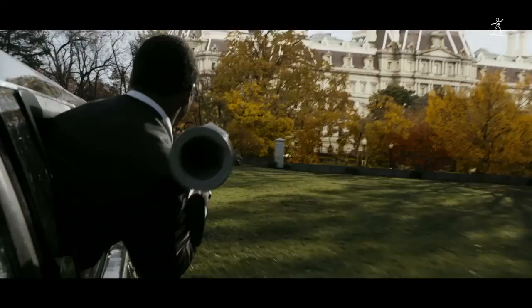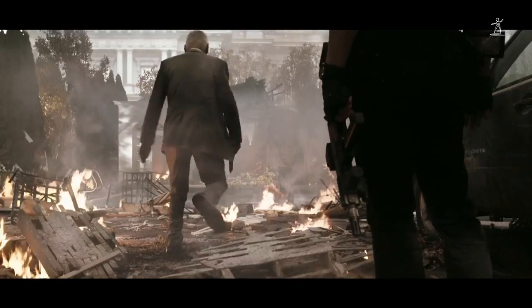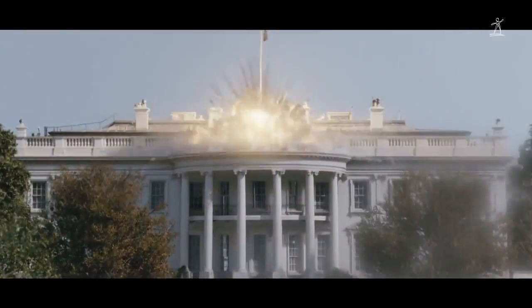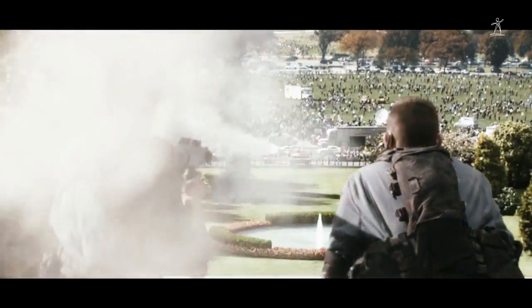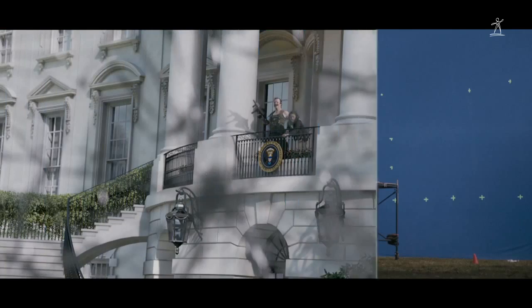The main thing we've been doing are digital environments for White House Down. Obviously, they couldn't shoot on the White House, so our work has primarily been explosions, digital doubles, fire, White House on fire, tanks on fire, people firing at the White House, firing at people, fighter jets, CG flyovers, lots of blue screens, as well as a few other bits and bobs.